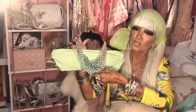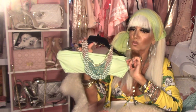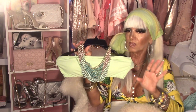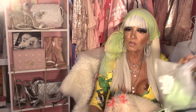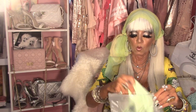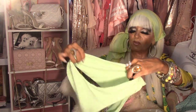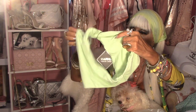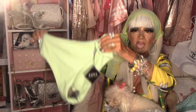I just thought it would look so beautiful with these turquoise beads. And I have earrings that I also purchased off of Amazon. Like I mentioned before, I will show you all the links to everything I purchased off of Amazon, and there's quite a bit here. But now, let me show you the briefs. The briefs are beautiful. Same idea. I also purchased this in a small, and the briefs are lovely. I believe this is a small, but I'm not quite sure. The brand is Zafel.